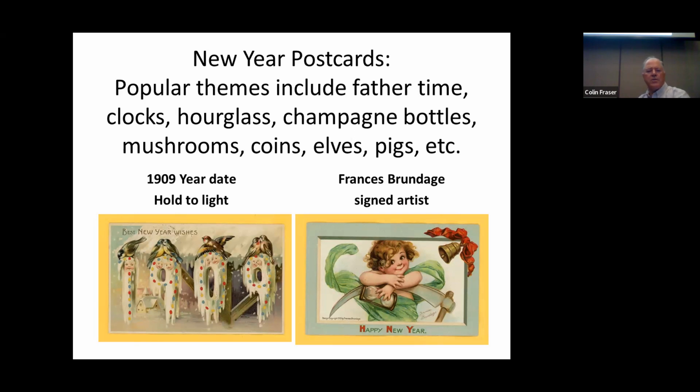Now here to start out with, we've got a couple of New Year cards. The one on the left is a Hold the Light. If you were to hold this up to the light, the little red and blue and yellow blotches in the year date light up. And that's kind of a nice Hold the Light. And the one on the right is a signed artist card by Francis Brundage. I believe that was a Tuck card. And along with the other things about the New Year cards, Father Time was shown on some of them, clocks, hourglasses, a lot of themes relating to time and celebration, champagne bottles, mushrooms, pigs, elves, and coins.